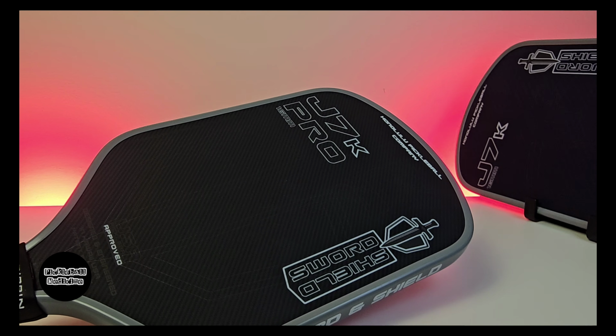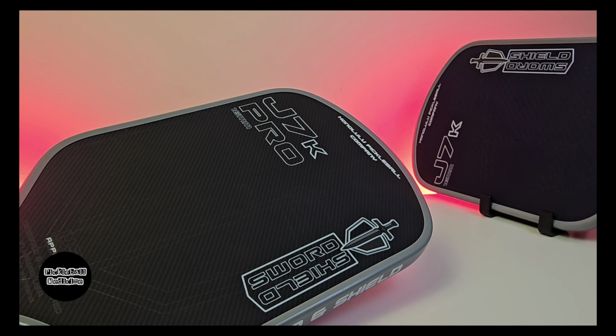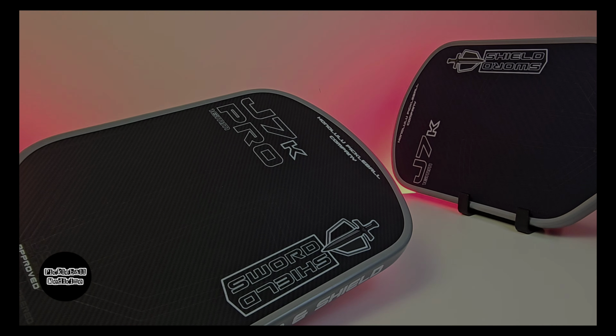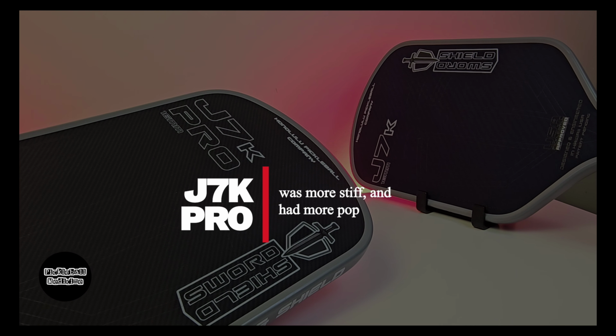When comparing the J7Ks to each other, I really didn't think there was a huge difference, but the paddle face of the J7K Pro has that tighter weave, which gives it just a little bit more of a stiff feel, as well as a lower swing weight and higher levels of pop when compared to the J7K. So overall, I think these are two good paddles that come in at a very fair price.